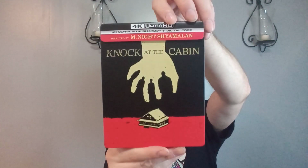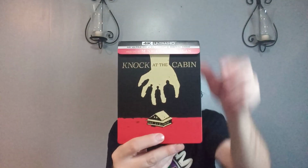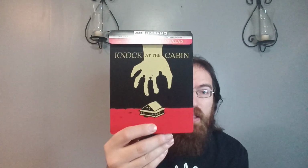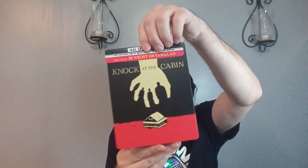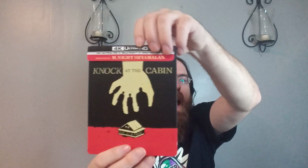I got the Knock at the Cabin Steelbook. This was $15. My local Best Buy has yet to do a sale, and I am not spending $40 on this movie. Don't get me wrong, I liked it. It was enjoyable. I had fun with it. But I liked Black Panther Wakanda Forever, and I still hated myself for spending the amount I spent on that Steelbook. I don't like them going up on their Steelbook prices. But I did find a seller that had this one on eBay for a reasonable price, so I picked it up.